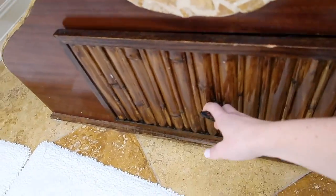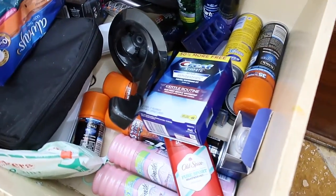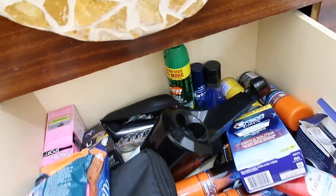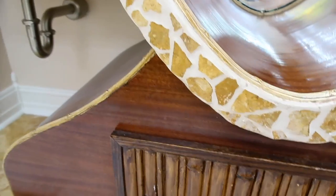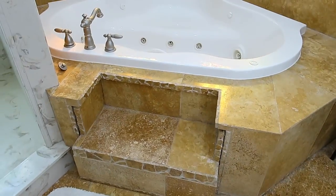And then this drawer is just a hot mess. This is one that I need to go through and organize because we have so much stuff in here. We moved in and just sort of dumped things wherever we could find a spot for them and haven't really dealt with it. I look at this thing and I think of Tarzan. I don't know why. And then the bathtub, the Flintstones comes to mind.